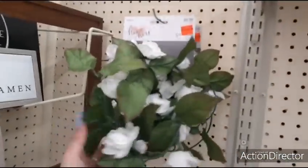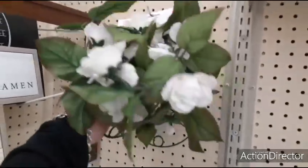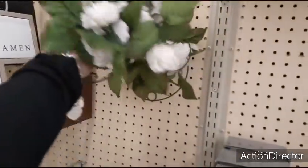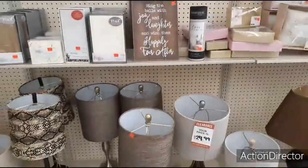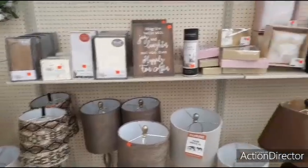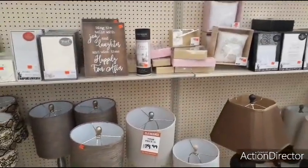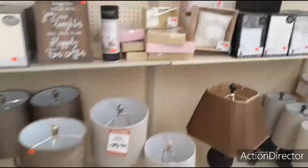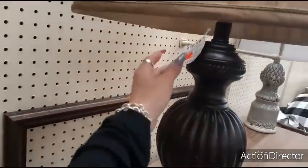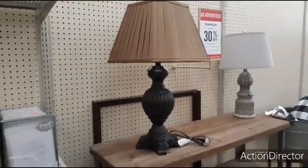Garland. You don't have to use this for a wedding, but this is $2.49. That's not bad. Use this for spring garland. So yeah, totally check out your Hobby Lobby clearance section. Look at that. That's the lamp that's on sale. It was $89.99. It's $24.99. Seriously?